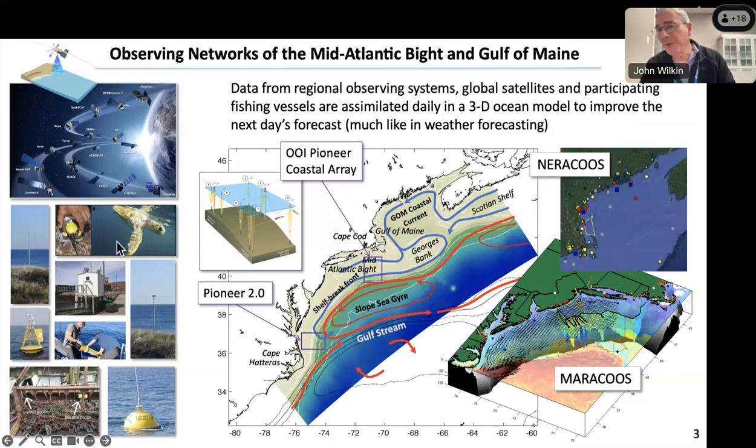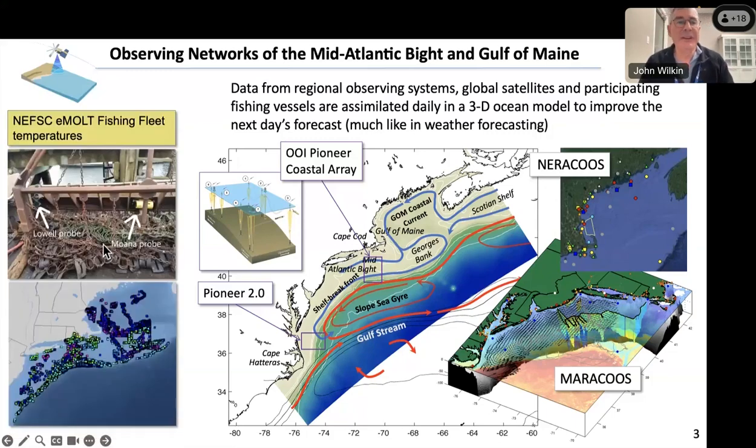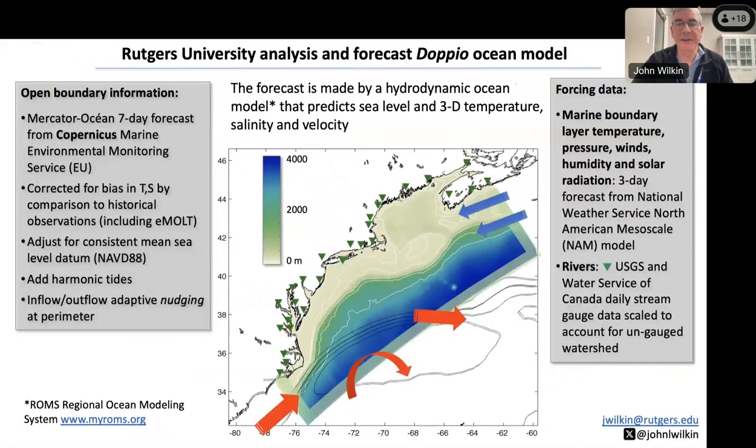And there's a set of other kind of novel observing systems. We've got tags on sea turtles, some other moorings, quite a large HF radar network, and of course the constellation of satellites. And one of the more novel things that I've been talking to people about today are these temperature probes. There's actually two here as an example of being intercalibrated, attached to the front doors of a trawler. And the map just shows the distribution of bottom temperature observations that we get from that trawl fleet. So sort of an exotic, unusual category of observations that are extremely valuable in this highly stratified environment.